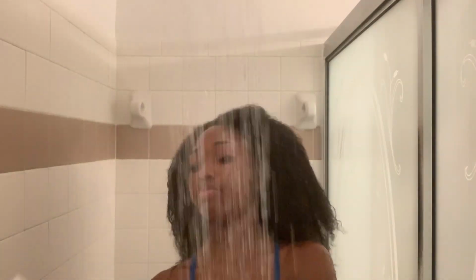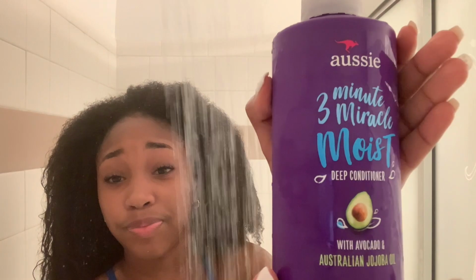So then I just rinsed all the shampoo out like you're supposed to. If you guys don't know, shampoo really breaks your hair, so you can't keep it in for too long. That's why you're supposed to wash it out. So yeah. Okay, so the next thing that I did was I started to go in with my deep conditioner, as you can see, the Aussie one that I told you guys about.